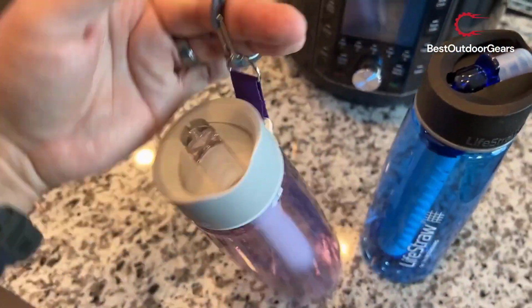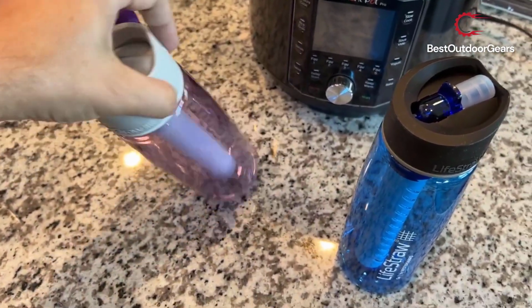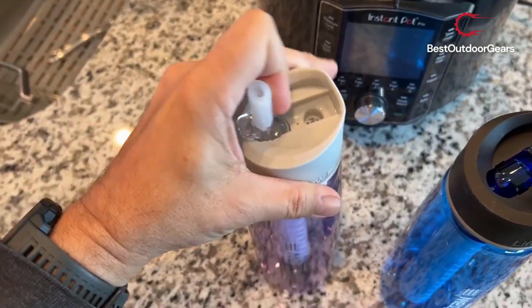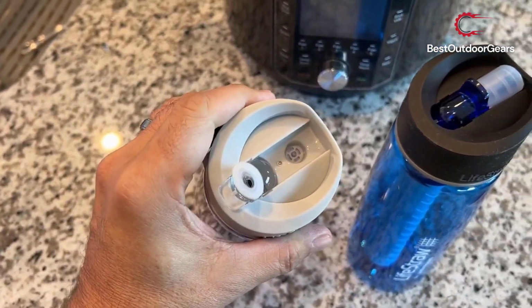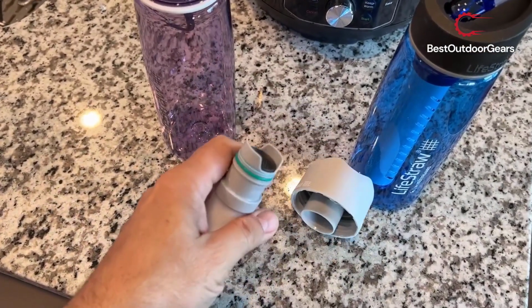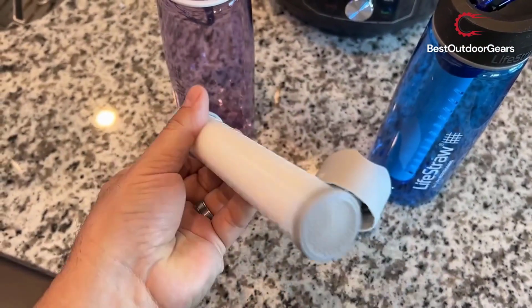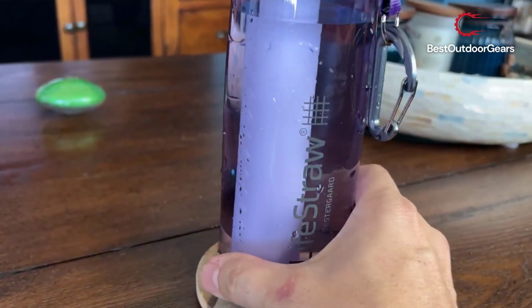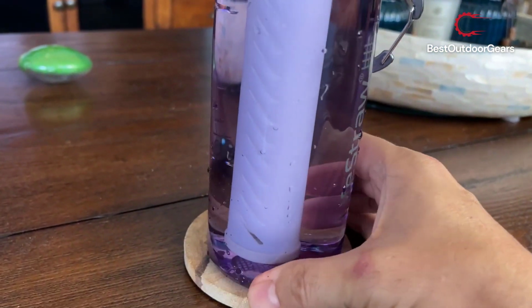The membrane microfilter has a lifespan of filtering up to 4,000 liters of water, while the activated carbon filter can last up to 100 liters of water without showing any signs of damage. You can quickly notice how a cloudy liquid turns into a clear and odorless one. Since it removes all chemicals and improves taste, you can safely sip purified water from an unknown source.